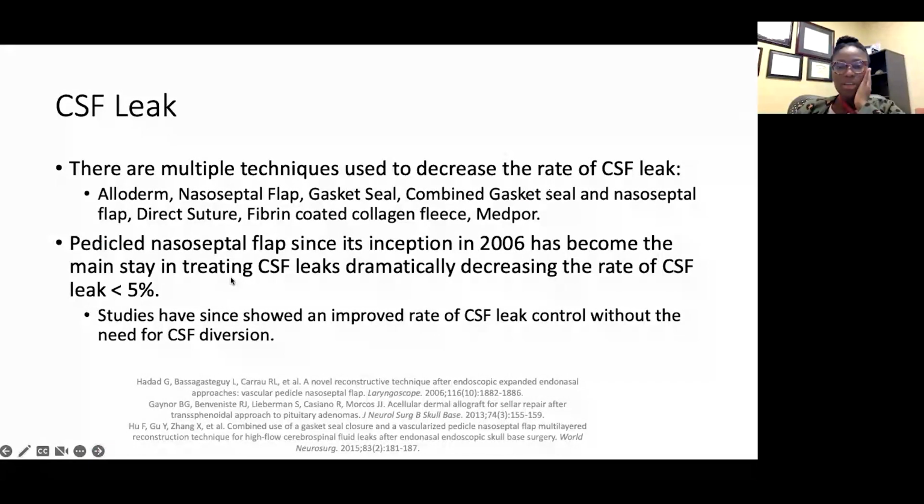So we actually have a protocol that we use in terms of deciphering who ends up getting the nasal septal flap, because that also has some morbidity that's associated with it, versus who ends up getting just a free graft or Duragen or something like that, standalone matrices.